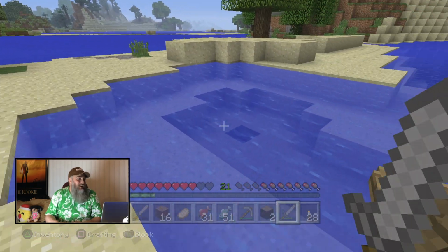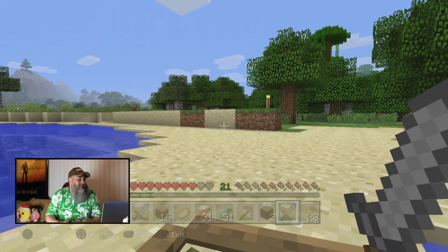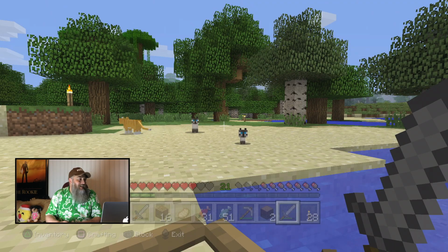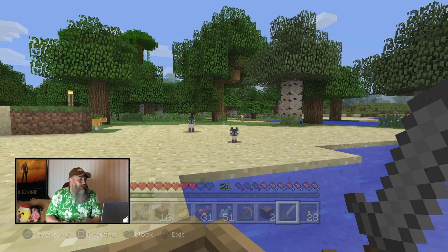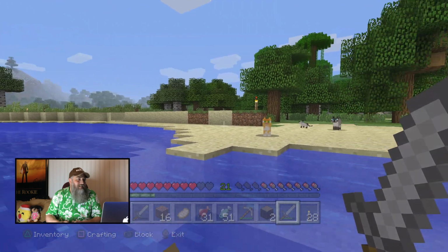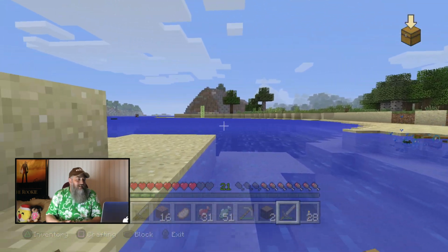Okay, let's get in this boat. Come on. The little cat will eventually grow into an adult cat. Sail, here we go. We're going to leave you, cats. Come on. No, you're going the wrong way. This way. To infinity. This way, this steering mechanism.